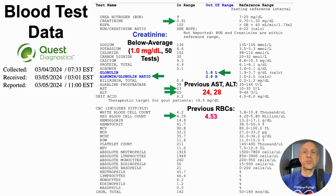And then there were improvements to red blood cell related measures, including total red blood cells, 4.9 for this test versus 4.53 for the last. Hemoglobin, 14.9 for this test versus 14.6 for the last. Both red blood cells and hemoglobin declined during aging, so this is moving back in the right direction after the last test, which moved in the wrong direction.